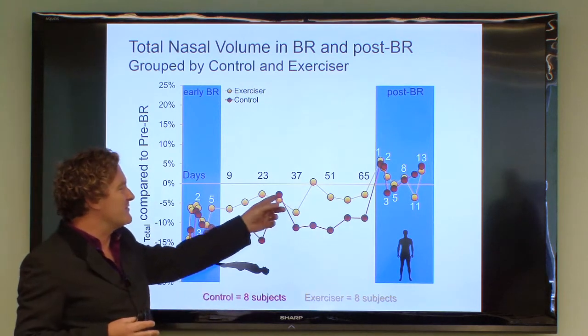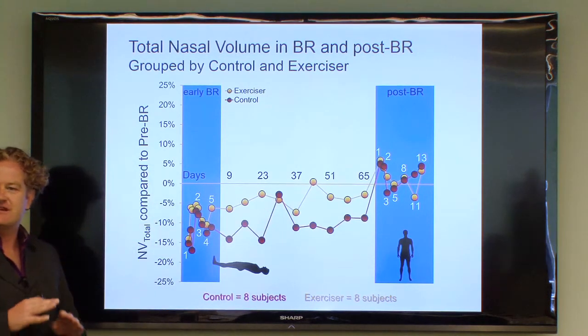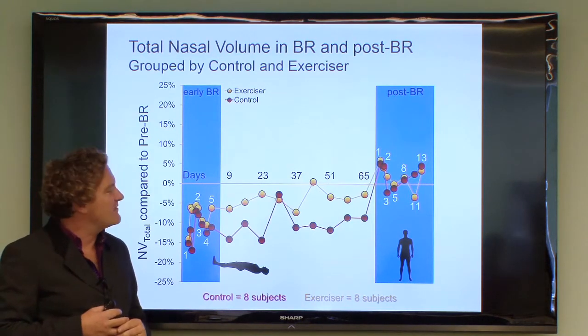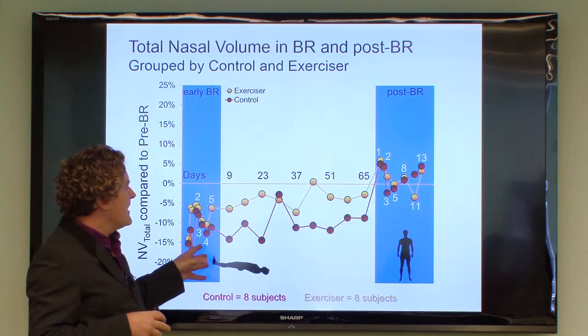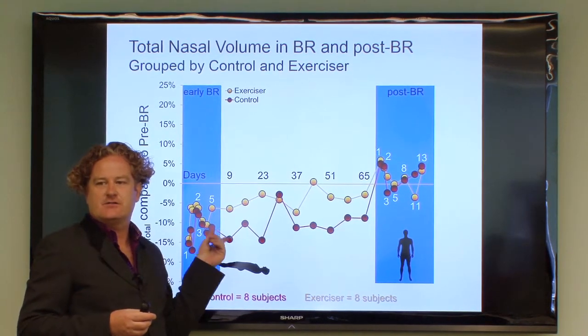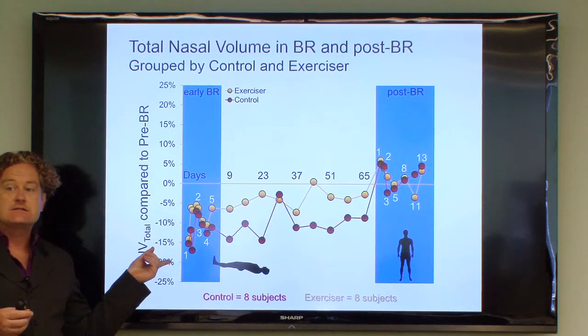We're still trying to work out exactly what went on in that, because it's the same for all our controls. So it's not just a couple of our subjects pushing the acting as outliers. This is really almost clinically relevant too. This is not just an interesting insight for space.